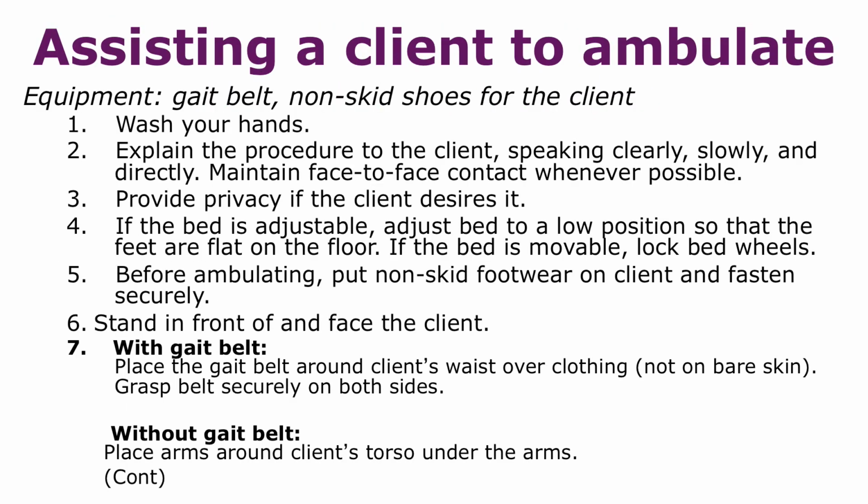So this is when we're assisting a client to ambulate, to walk, okay? Once again, you're going to need gait belts. You're going to need non-skid shoes for a client. Never make them walk barefooted, because that can cause injuries, and they can also slip and fall.